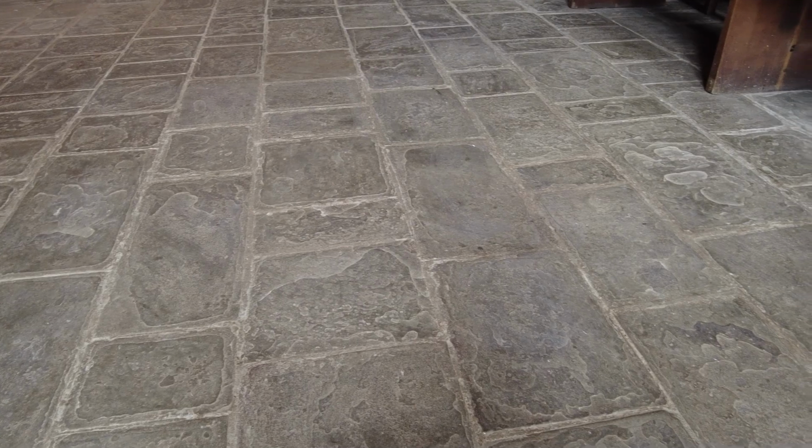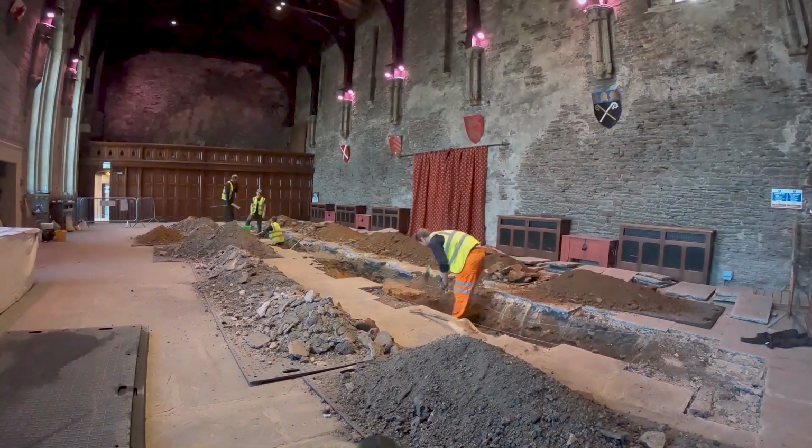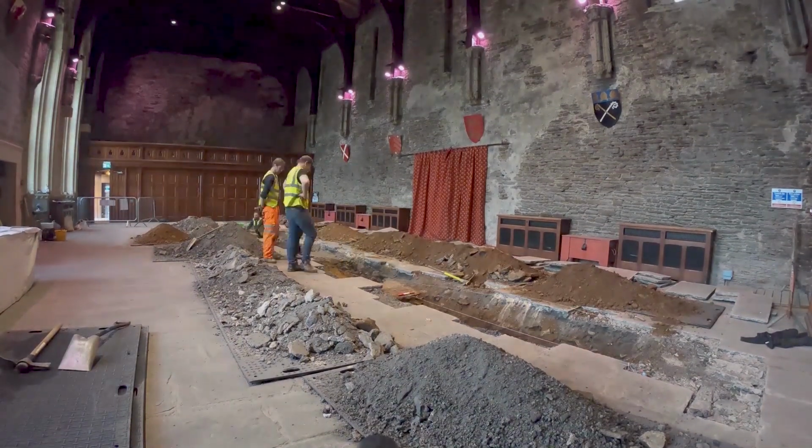As you can imagine, we're going to have to number all of the slabs, lift them and take them out, and then do some excavation underneath to install the new underfloor heating. We've already done some small-scale investigations archaeologically to see if we're going to encounter any historic layers beneath the floor that we see. We didn't find anything in our original trench, but that doesn't mean that we're not going to find things when we start lifting the whole floor.